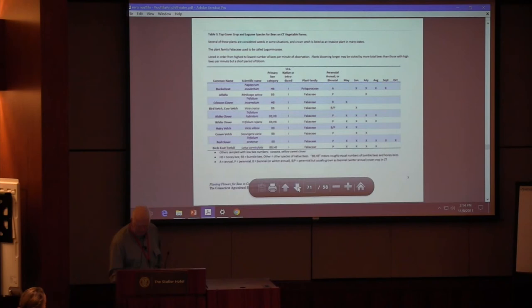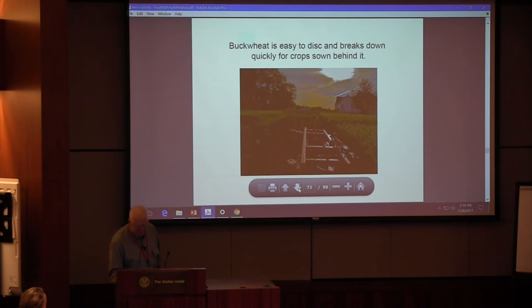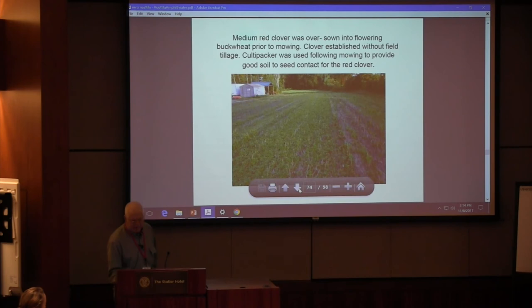And buckwheat is great. It's really easy to knock down. I really like buckwheat as a setup for fall carrots, to really clean your soil up for direct seeded carrots. It's just a great setup crop for that. And again, I found that if I'm not going to put a fall crop in the backside of a buckwheat, just before you mow that flowering buckwheat down, if you can drop medium red clover down, then mow it, then run a cultipacker over it, you get a nice stand of clover going into the fall.